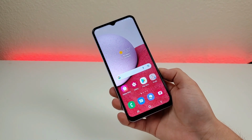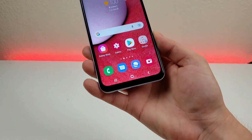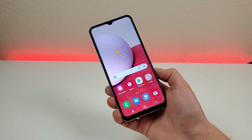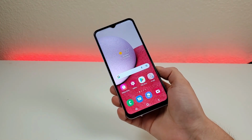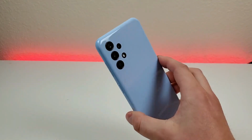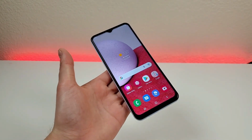Whether you want to read an ebook or go on a website and read an article, or just scroll through social media in general, having such a large canvas at 6.6 inches does make this device pretty useful. Now up top here, we do have an 8 megapixel front-facing camera, and stay tuned for my full review video of this device, as I'll be showing you a variety of different photo and video samples from all the various cameras on the phone.